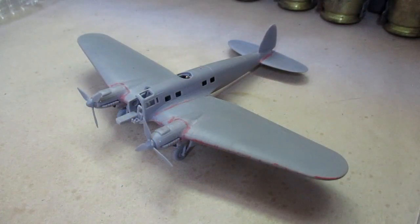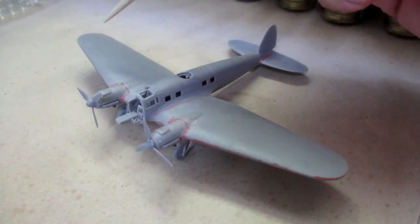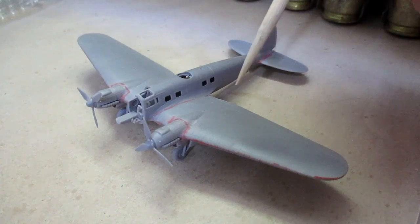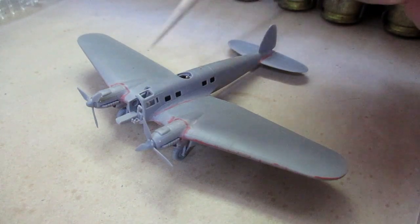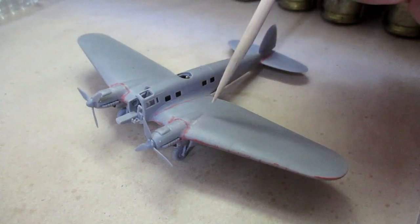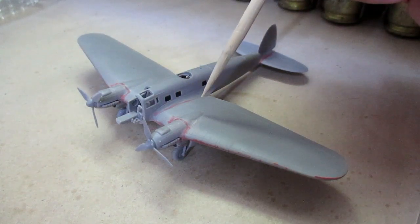Okay, so we built the model kit, and now it's time for me to show you what I think about this kit so far. Take a look. This is the completed model kit before painting, and I find this kit easy to build. The only issue that I had is with the engines. I had a hard time fitting the engines onto the wing. There were some fit issues.